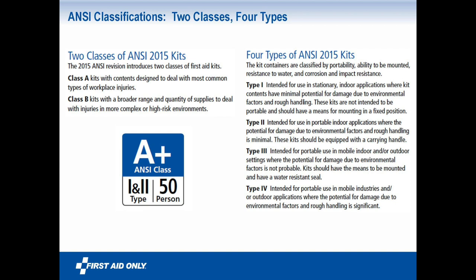And I think we can say that a construction site, a work site, has the potential to be a higher risk environment. When it comes to the types, obviously you have type 1, 2, 3, and 4, and you can look into that. When it comes to communication, you're going to see that symbol right there, that A+.